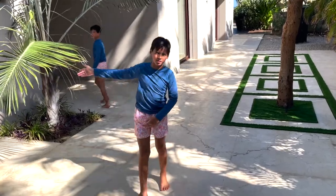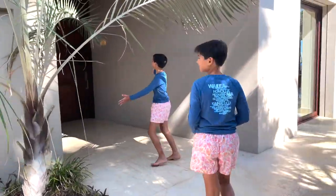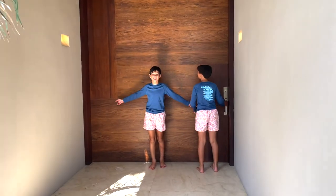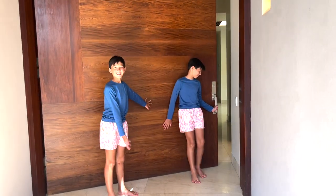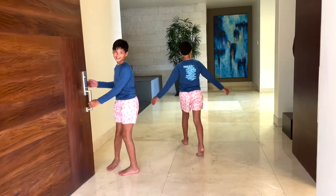This is the door to one of the rooms, which we'll show you later. And this is the entrance. This is the biggest door I've seen. It's taller than both of us combined. I feel like Jurassic Park right now. Welcome to Jurassic Park. Welcome to Mikasa.